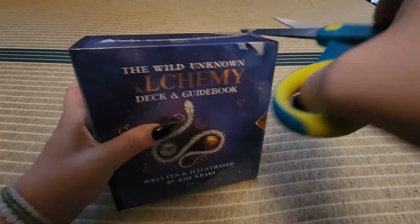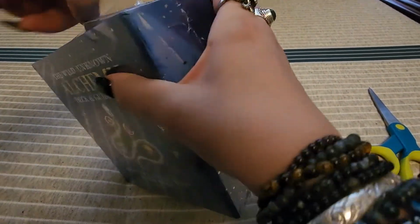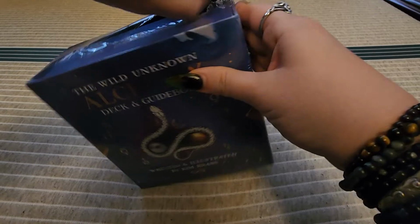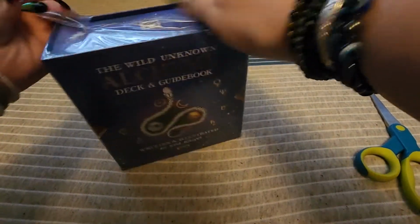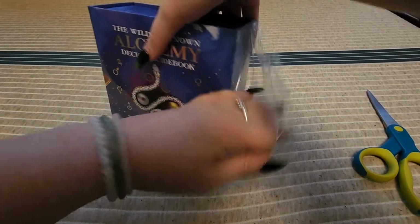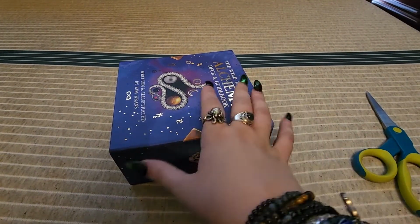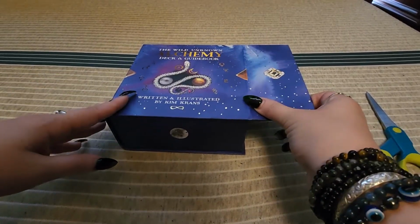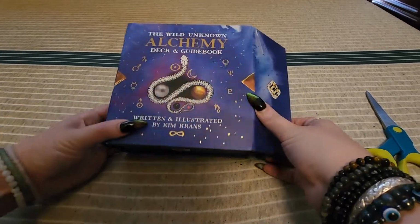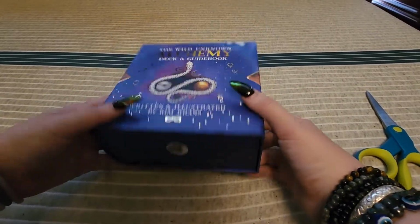So this is what we've been waiting for a little while now. I pre-ordered this on Amazon, so I'm really happy that I got it the same day of the release. That's really cool. Amazon's really on top of it. I don't usually pre-order my decks on Amazon. I usually try to pre-order straight through Llewellyn or whatever, but this time I did, and I got it the same day. Beautiful packaging. It's matte and metallic.